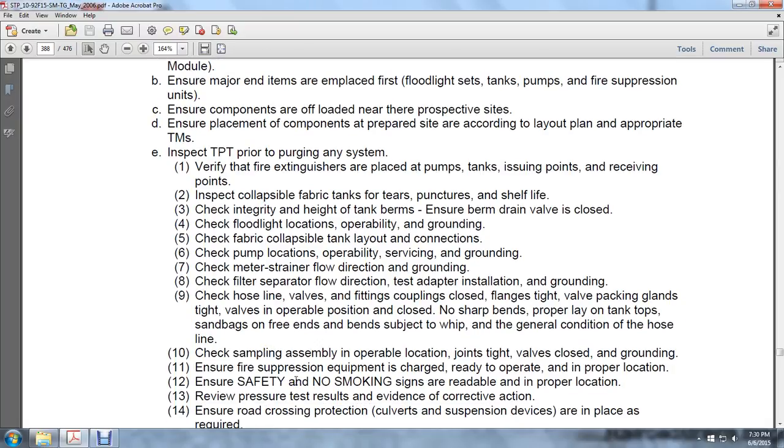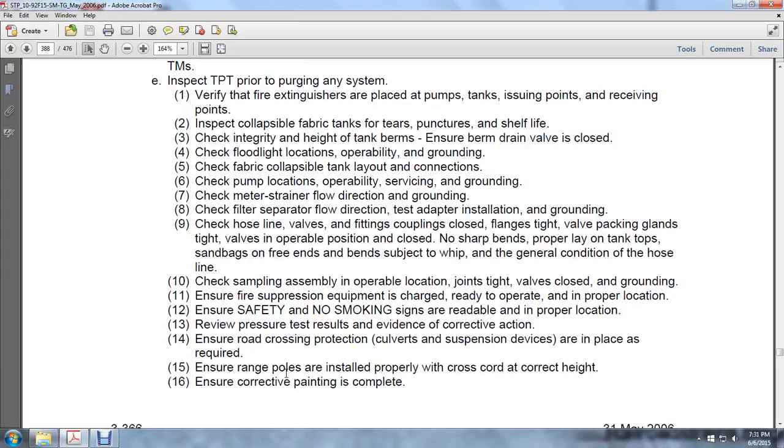Review the pressure test results, evidence of the corrective action. Ensure the road crossing protection culverts, suspension devices are in place as required. Ensure the range of the poles are installed properly with the cross cord at the correct height.